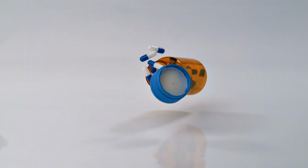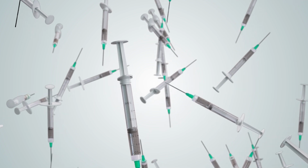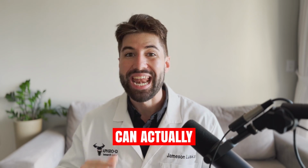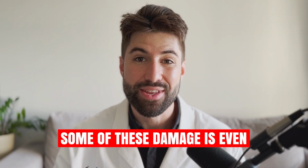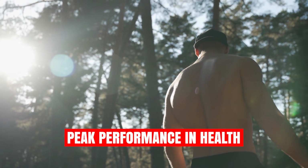So before you think it's a good idea to just start popping blood boosting pills and injecting testosterone and other mysterious fluids into your body, remember that there is a limit here. And too much can actually do even more damage than too little. Some of this damage is even irreversible, which means there's no coming back. That is why you need to let the body do it naturally. And that is exactly what is going to get you to peak performance and health.